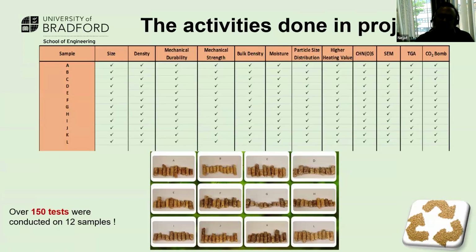This is the chart which shows that even though we put 5 samples in our proposal, we went to 12 samples and looked at size, density, durability, strength, moisture, all these kinds of characterization of physical and mechanical properties, with a minimum of 150 tests done for these 12 samples.